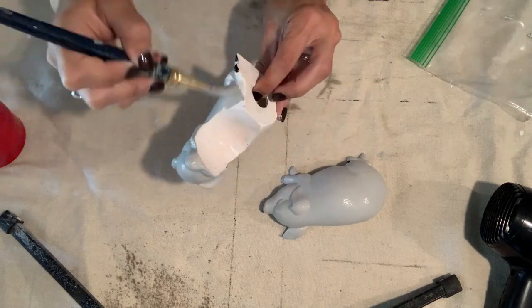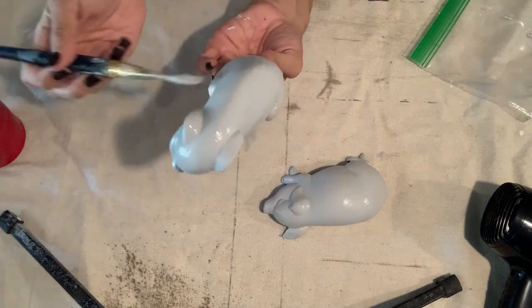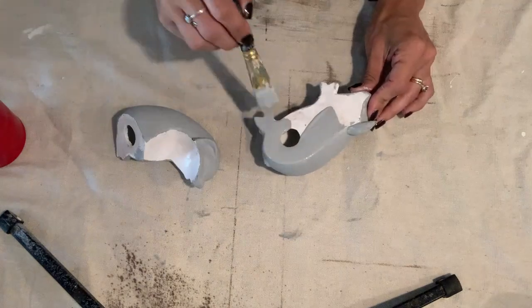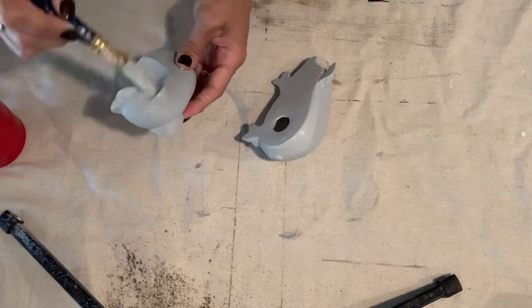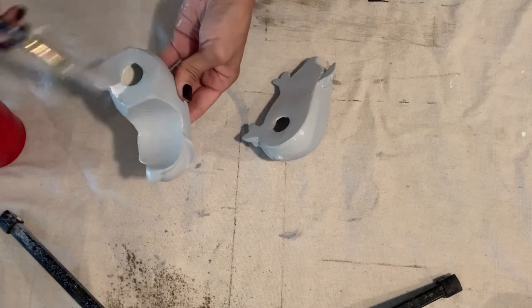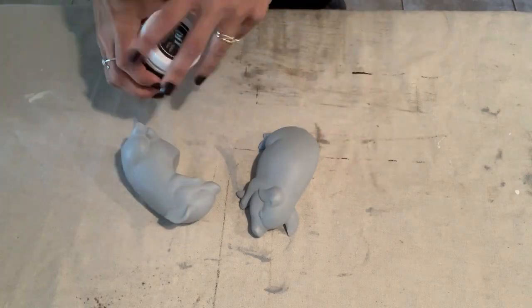And stirred it really well, and I applied it all over the little piggies, and I used a hair dryer to dry in between coats because I'm a super impatient crafter, and let me know if y'all are impatient too. So I had to blow dry it because I just wanted to get it done.